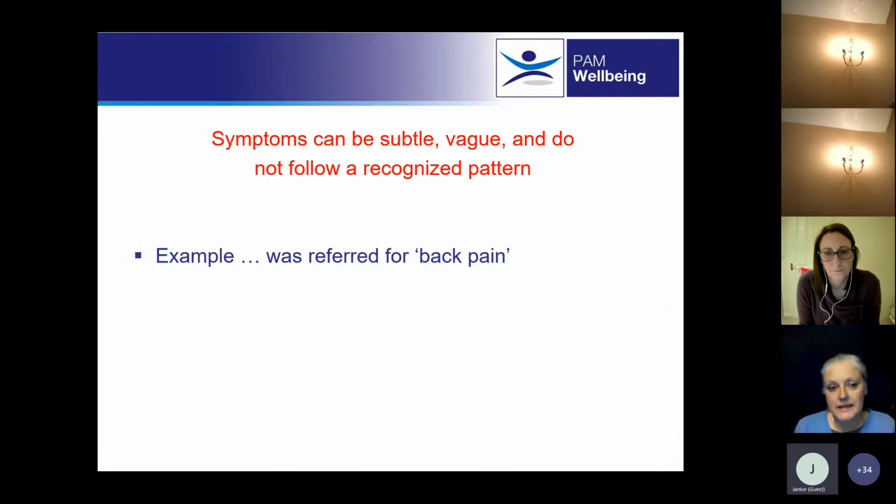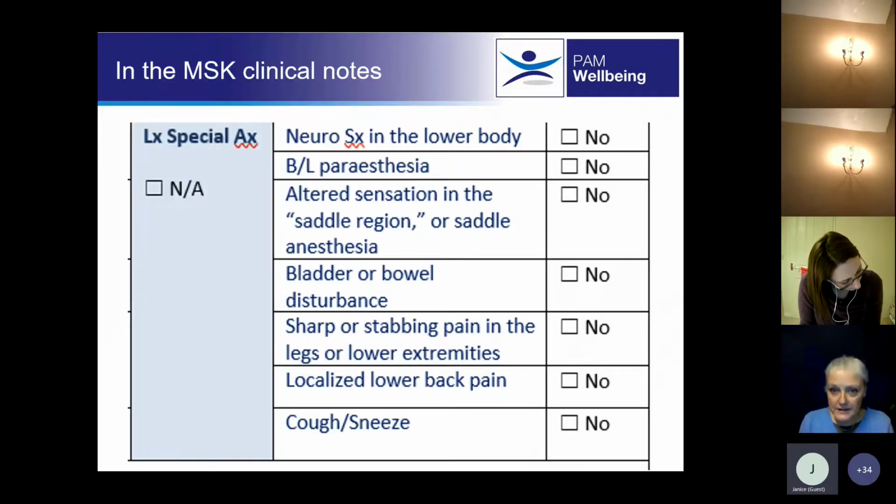And again, this is a good example here. I'm going to give one just some clinical notes where they're subtle, they're vague, they don't follow a recognised pattern. This is one where a person was referred to back pain, and you'll see there were some issues. This is one of the sections of the red flag questions that we ask where I work. So most of the physiotherapists watching this, they'll know that they'll ask these questions. Are there neurological symptoms in the lower body? Do you have any bilateral numbness in your legs? Do you have any altered sensation in your saddle region or saddle anesthesia?